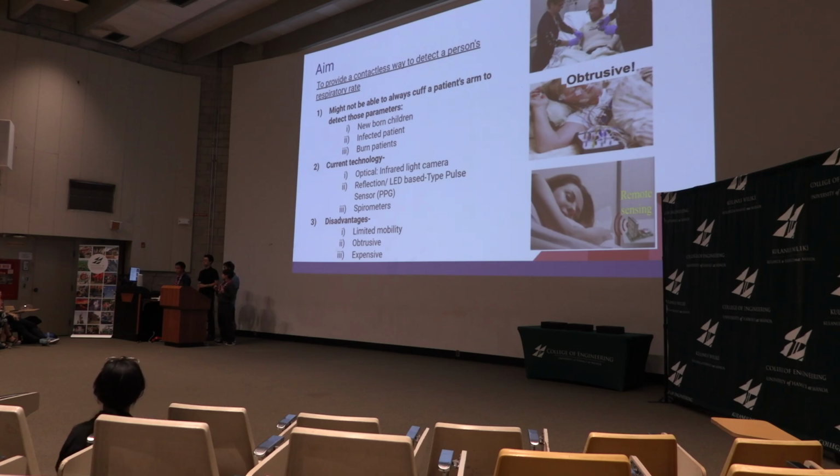Going over the current technology, we have optical infrared light cameras, reflection LED-based pulse sensors, or spirometers. The problem with these and many others is that there's limited mobility. They're very obtrusive, as you can see in the picture in the middle with that individual hooked up to all those wires and sensors. They're also very expensive to install and work. This is why our lab is important, and our objective is to eliminate those problems.